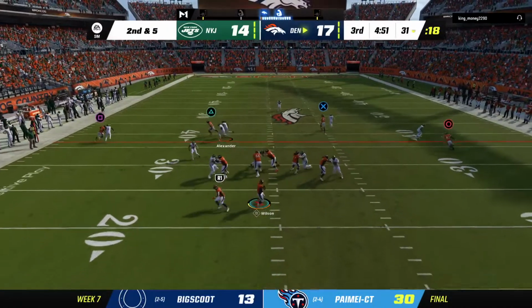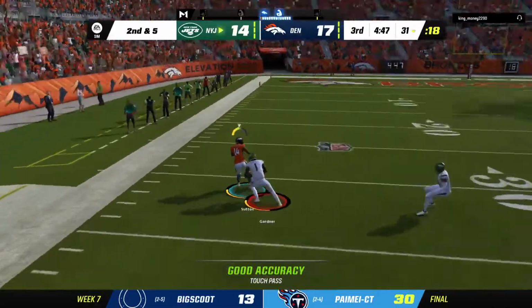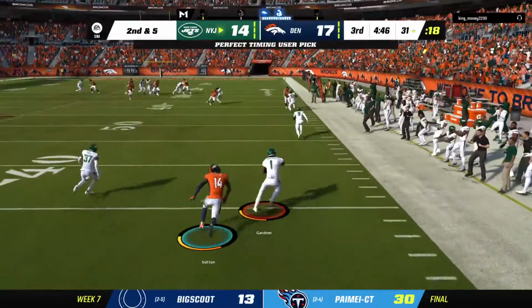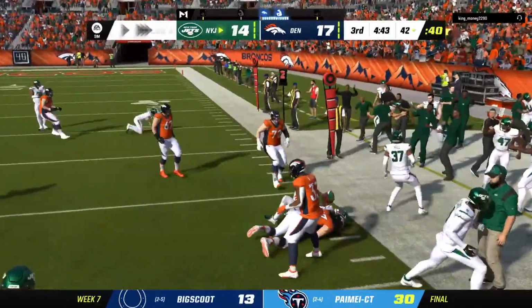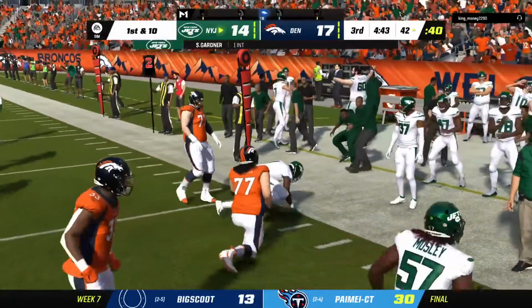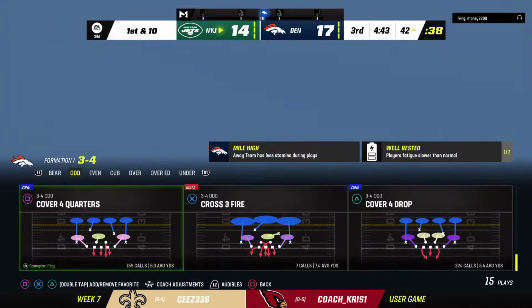From the 31, Wilson. He'll let this go deep for Sutton. And Wilson's going to be intercepted a third time. Sauce Gardner picks it off, and the Jets are going to take possession of the football. Wow, between last week and this week, that's now 8 interceptions. 5 a week ago, now 3 here.